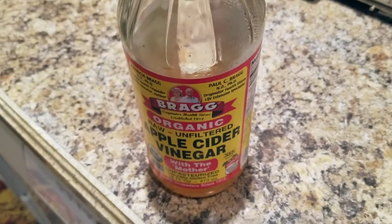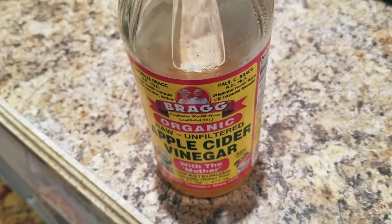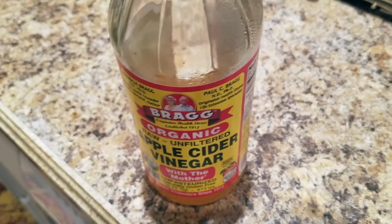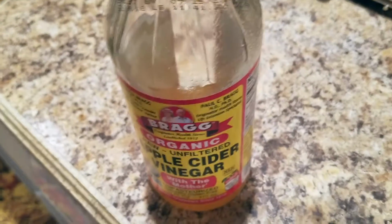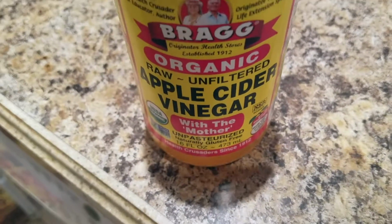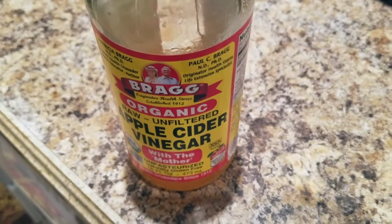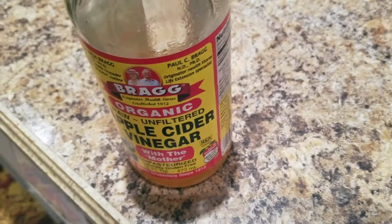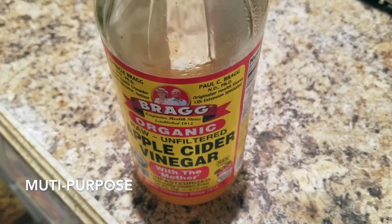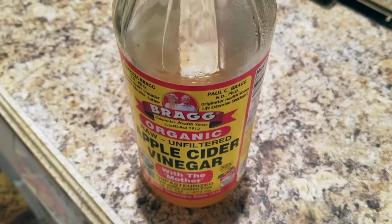I love vinegar in general, but apple cider vinegar probably has the best benefits for you. I mean, white vinegar, red wine vinegar, balsamic vinegar, they're all super yummy, tasty, great for so many different things, dressings to cook with. But Bragg Organic Raw Unfiltered Apple Cider Vinegar is super, super healthy for you. There's so many benefits, I don't know if I have time to go over all of them during the video, but if you just go on Google and type apple cider vinegar, there's so many things it could do for you, especially if you have it in the morning to jumpstart your metabolism.